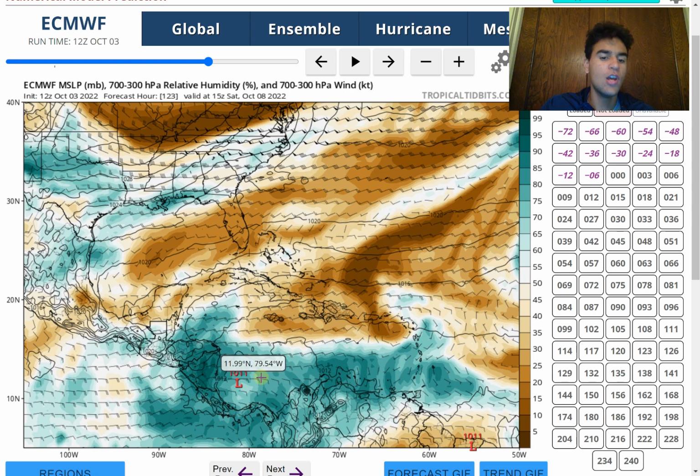That could change once we head beyond the 5-day mark, because the GFS model still does want to develop a tropical storm beyond the 5-day mark, but it does become uncertain beyond that. So I'll keep you guys updated if there are any significant changes when it comes to the certainty and the forecast of this potential tropical storm as this continues further westward.